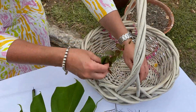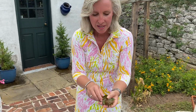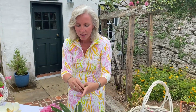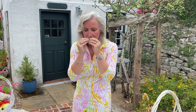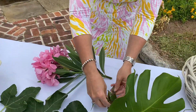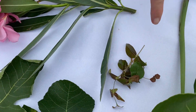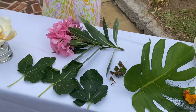And here's another one of my favorites. These are Suriname cherry leaves. And the redder they are, the woodier and spicier they are. So they smell a bit clovey and a bit like sage. And they're just really nice. I love this. It inspired 64 West, which is a men's fragrance.